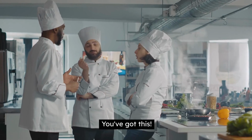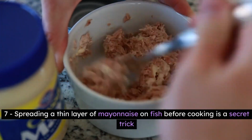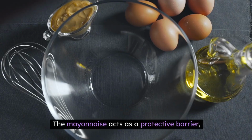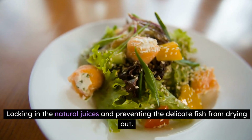You've got this. 7. Spreading a thin layer of mayonnaise on fish before cooking is a secret trick that will help you achieve perfectly moist and flavorful results every time. The mayonnaise acts as a protective barrier, locking in the natural juices and preventing the delicate fish from drying out.